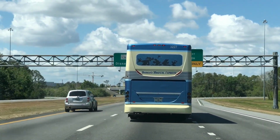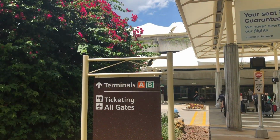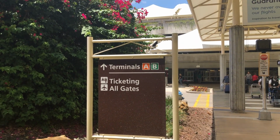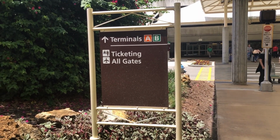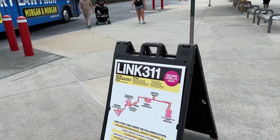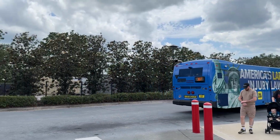But recently we learned about a brand new way to get you over to Disney from the Orlando airport that'll only cost you $2. Yep, it'll only cost you 2 bucks. Friends, I'd like you to meet the newest Lynx route called Link 311, which now serves Disney World via Disney Springs. This is a local bus.